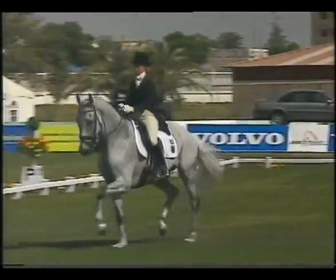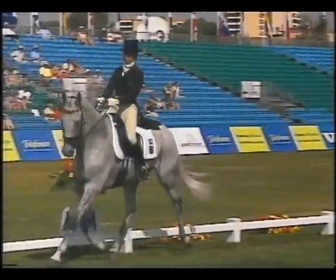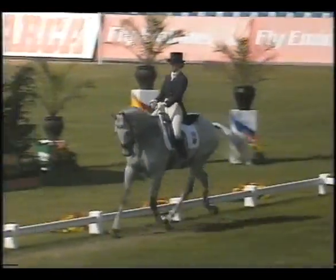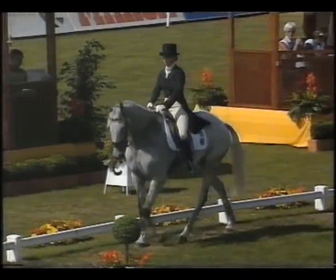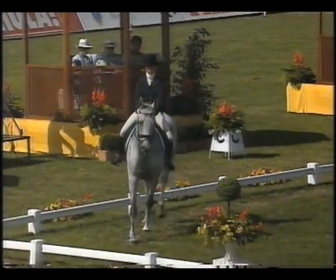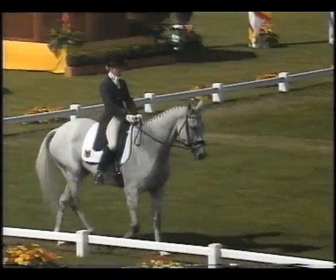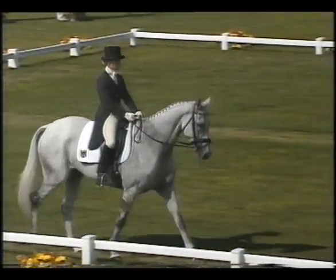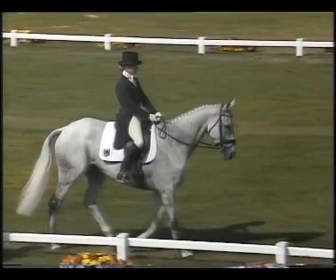Hind legs moving up stronger than they were in the medium. Somehow Bettina, who's very small, is absorbing this enormous movement without being bounced around. I'm quite sure I wouldn't be able to sit like that. And amazing that this horse can walk with such relaxation. I mean, he's fit and raring to go, isn't he?